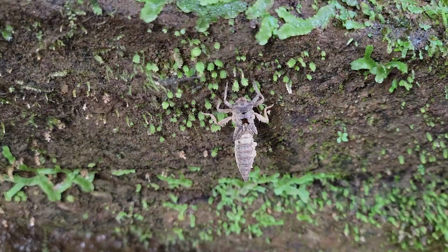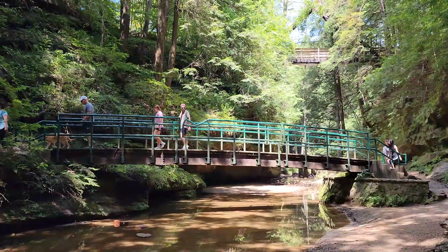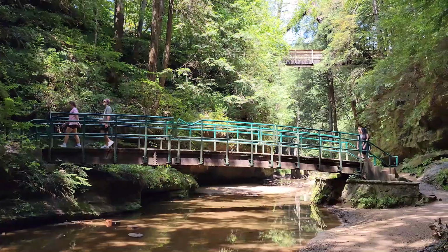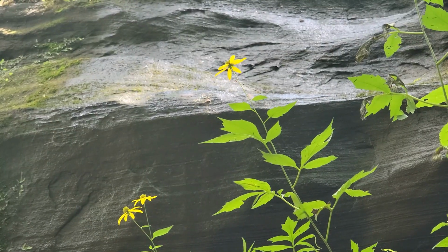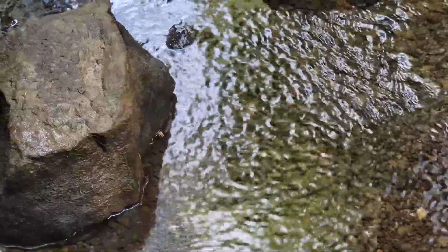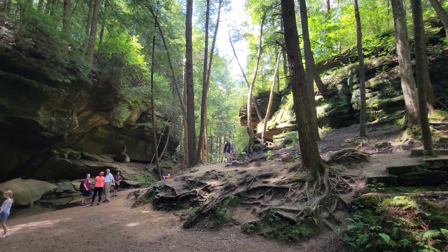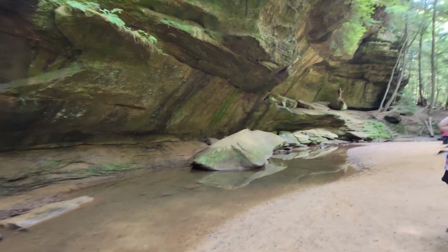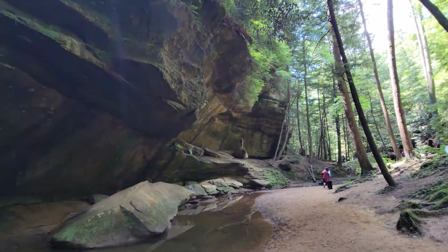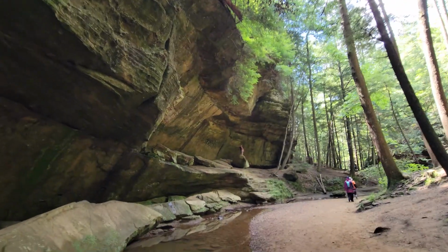Yeah, so there's these little caves. But it's kind of muggy down here, isn't it? It is. Well, that's a creepy little guy there hanging out. Oh, wow, look at that cave there. That overhang. It's huge.